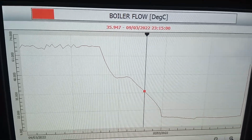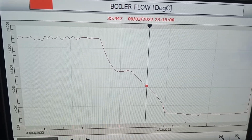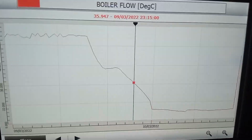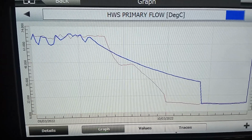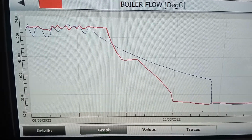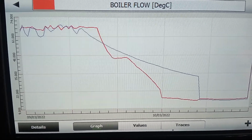Okay, so judging by our BMS, you can see the time when our temperatures dropped. There's the date there, and here's our temperature. And you can also see our hot water primary flow dropping. You can see the blue line is our hot water primary flow, and the red line is our boiler flow. You can see the correlation between the two.